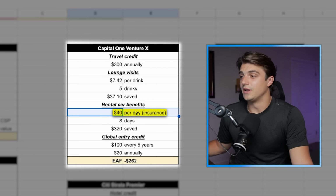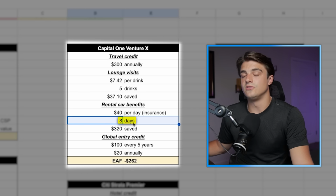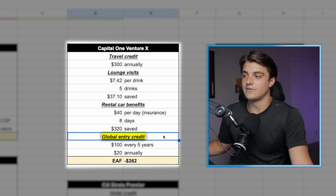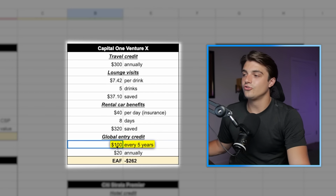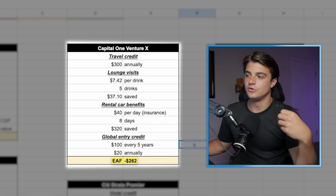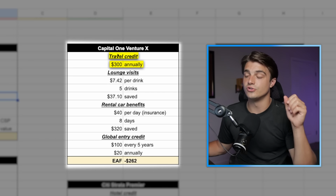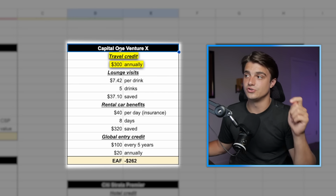So at $40 per day, roughly, with Hertz, and the 8 days that I've used a rental car for so far, I've saved $320. And then lastly, it has a Global Entry credit, once again, which the Chase Sapphire Reserve does as well. And that's $100 every 5 years, which is just $20 annually. That gives me an effective annual fee of negative $262, which obviously is not bad, but I could also capture basically all this value, besides the $300 annual travel credit, with the Chase Sapphire Reserve and save myself the $395 a year that the Capital One Venture X costs me.